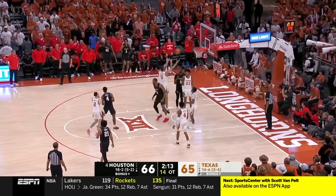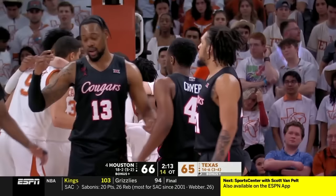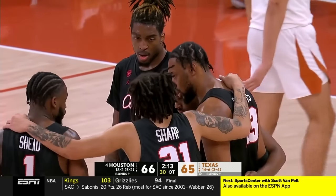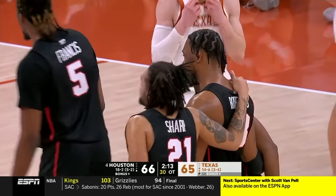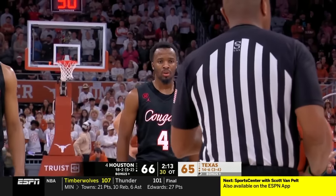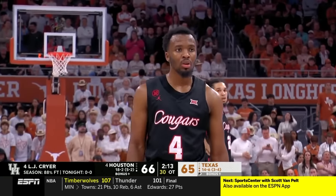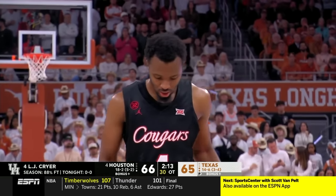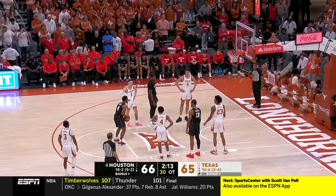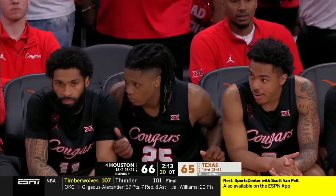Cryer probing, flips it up, wouldn't fall, but gets a foul call. L.J. Cryer will go to the line. L.J. Cryer, the senior from Katy, Texas. And it doesn't hurt that he's 43 and 14 in Big 12 games in his career. He's played in some big ones at Baylor. Rattles it home.